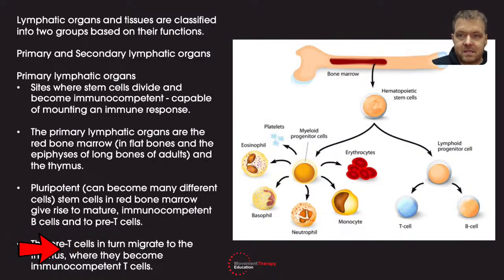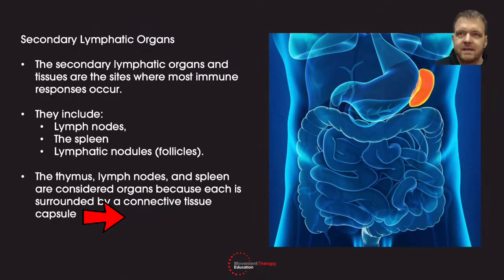So the pre-T cells migrate to the thymus, and that's where they're trained up to become immunocompetent. Yeah, we were looking at that last time. And then secondary lymphatic organs. Now, this is where we were. So we looked at the lymph nodes last time. So again, we'll do a brief recap of those. And then we're going to have a look in a bit more detail at the spleen and the lymphatic nodules, just to finish off those secondary organs.